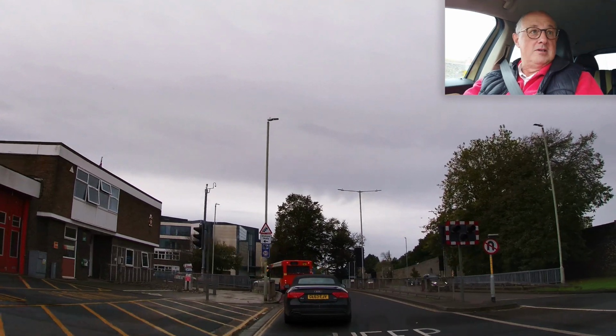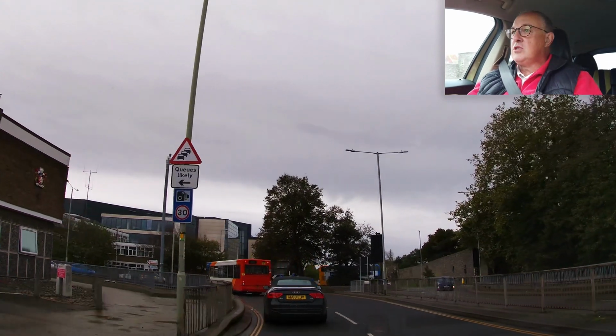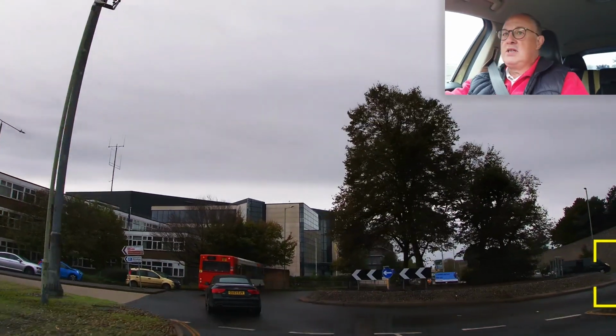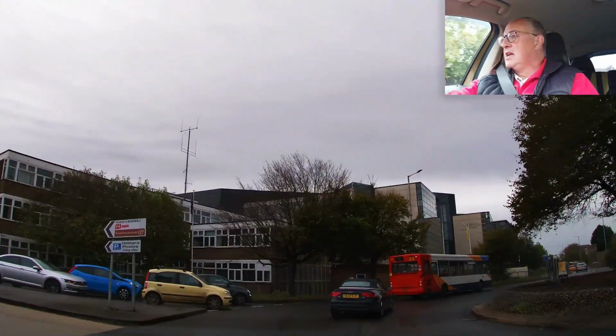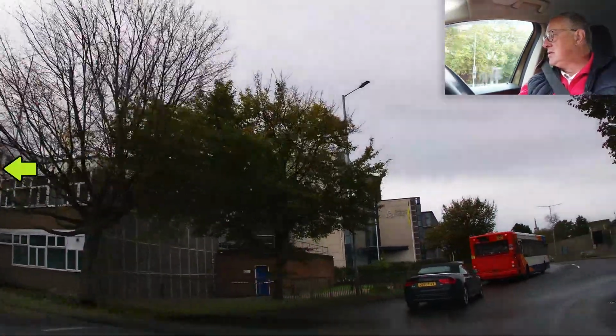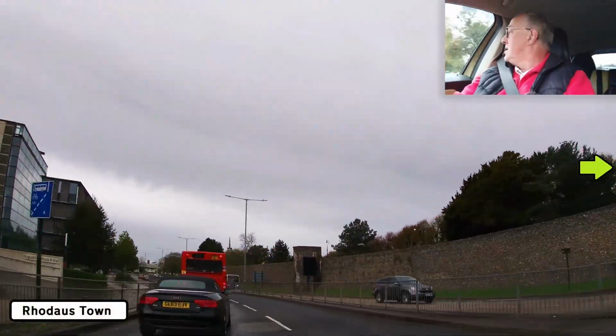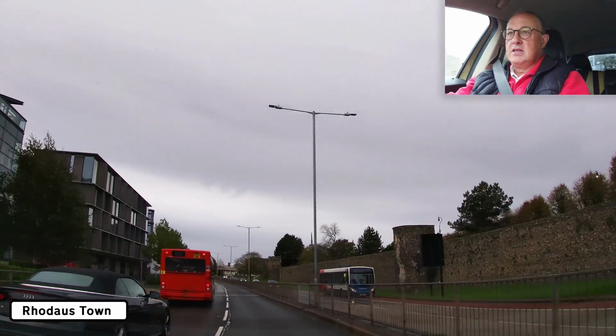Straight across the roundabout I need to go. Nothing to my right. Cars waiting on the left. Indicate off the roundabout. I'm going to go in the right-hand lane. It's all clear to my right.